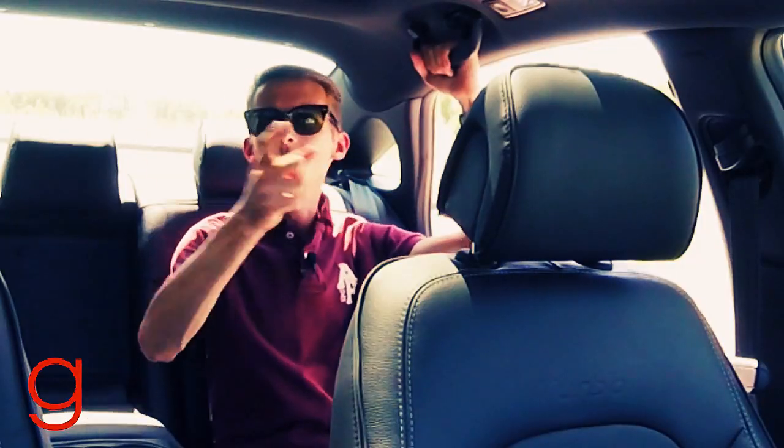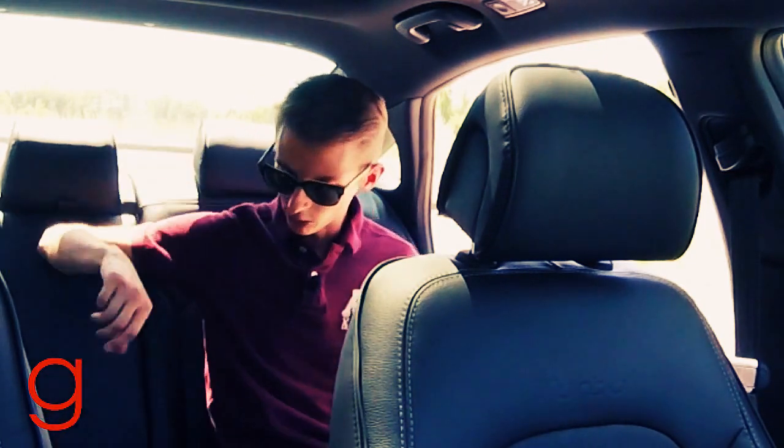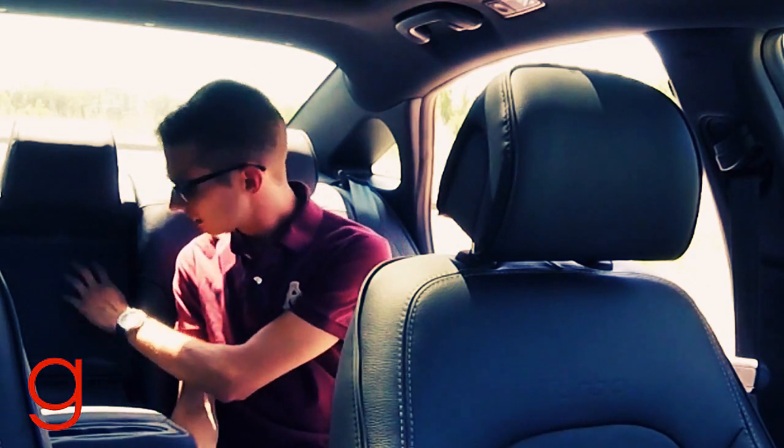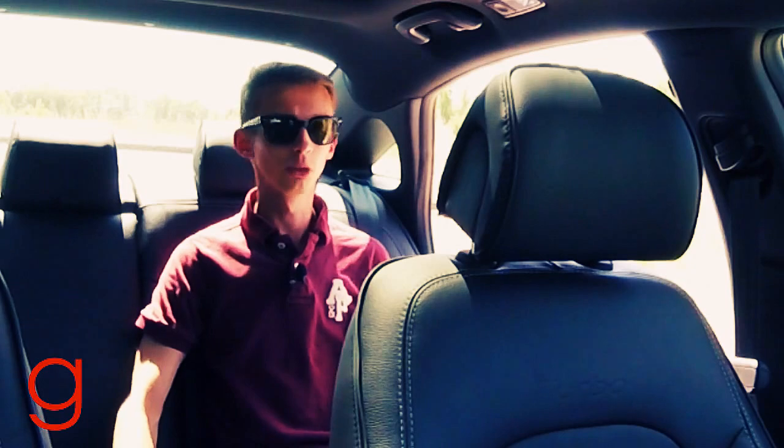We've got 4 grab handles all around, and it's a wide back seat, so you could definitely get 3 people back here, no problem. And I don't see why you wouldn't be comfortable on a good distance trip. It's a nice large back seat. We will check out the trunk. Let's see, no pass through here, but it's a very large trunk, so we'll show you what room is back there.